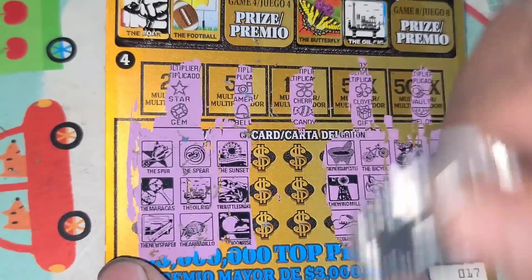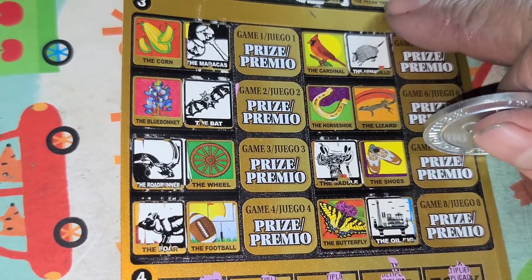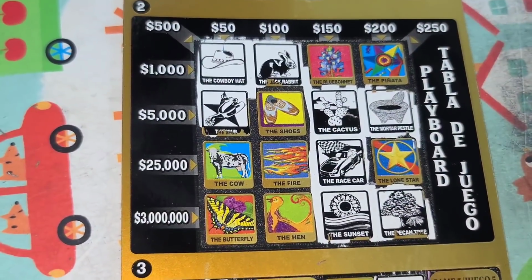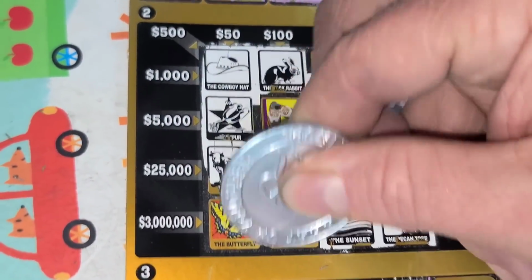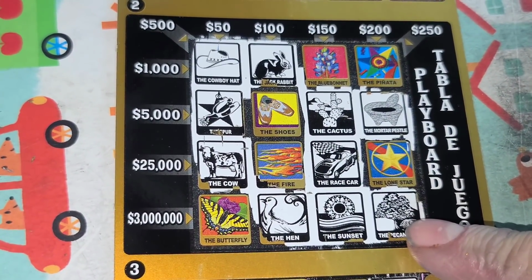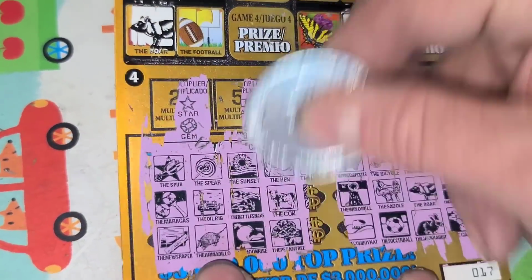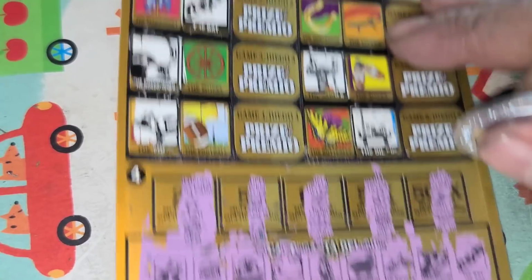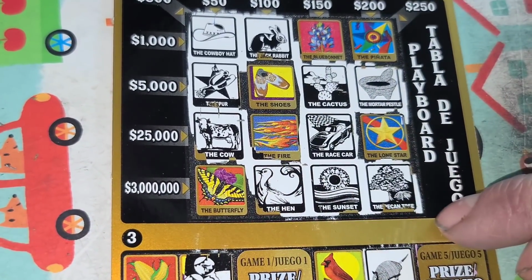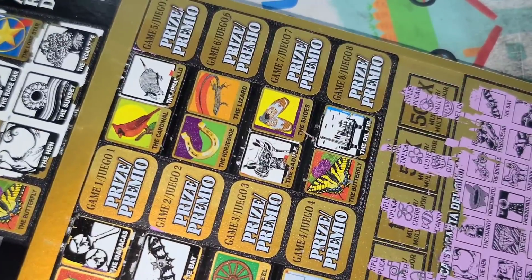Come on, give us some O. Hen, Cow, Pecan Tree. Well, won't be Butterfly. I know that. All right. Anything else? Cowboy, Gem, Fire. Fire. Well, looks like a $200 winner.